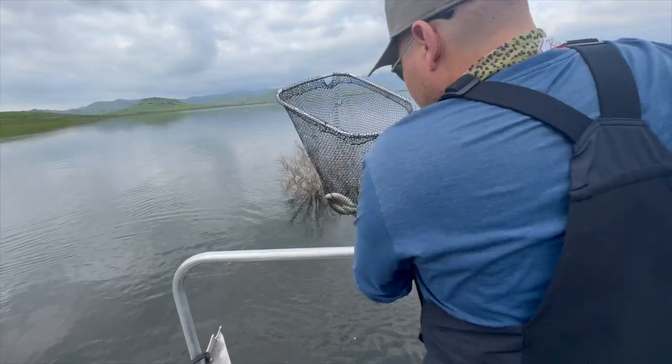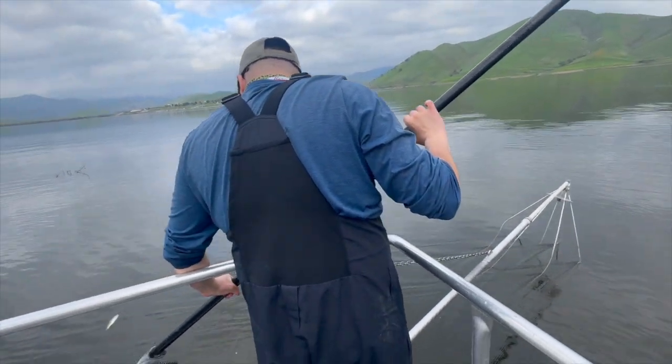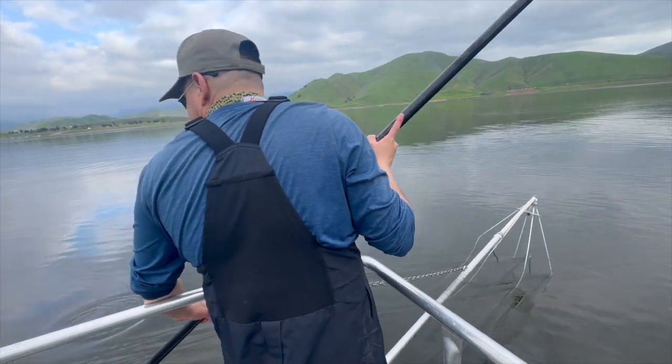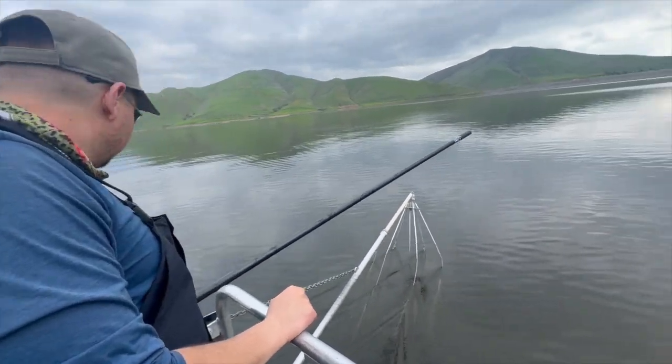So all these exposed trees right here are kind of the hot spots? Seems like it. All of these little guys, those guys are only like a year, maybe a year and a half old. They get in there to hide from the big fish, right? Yeah.